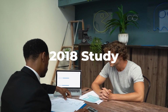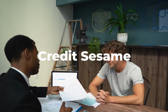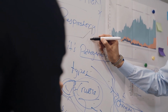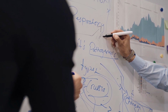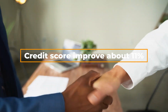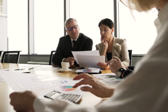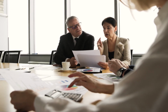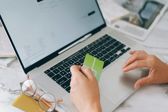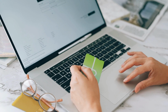A 2018 study made by Credit Sesame found that just 3 months after becoming an authorized user on someone's credit card, persons with an acceptable credit score had their credit score improve by about 11%. It might help your credit score if the principal cardholders issue or report authorized user information to the credit agencies. This has a potentially higher impact on your credit score if you are just a beginner, and it will be lesser if you have built some credit of your own.